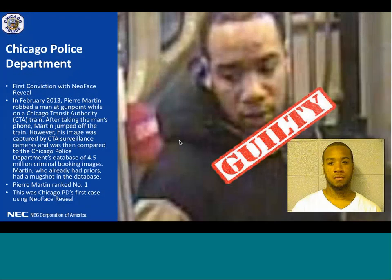Chicago PD has a similar application. The background image is actually a crime scene image. This was an individual who had stolen a cell phone off the transit system. They took that image, searched against a database of 4.5 million criminal booking images, and the lower right-hand image is the top image that came up in the database. And this actually resulted in a conviction, and this was their first conviction using facial recognition.